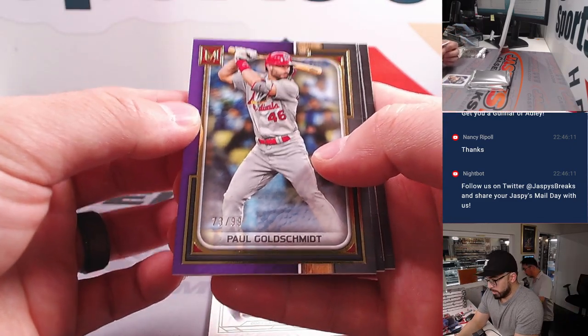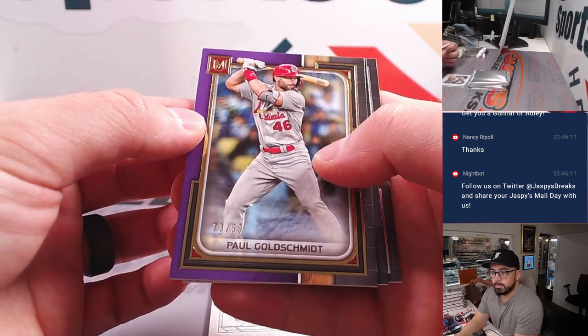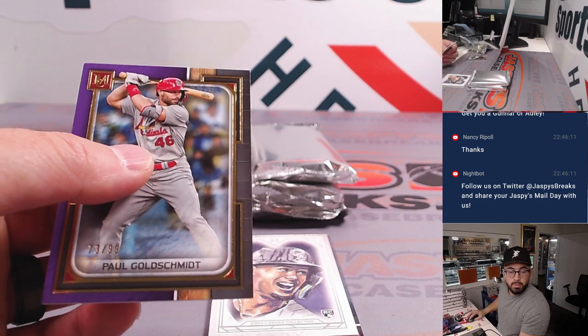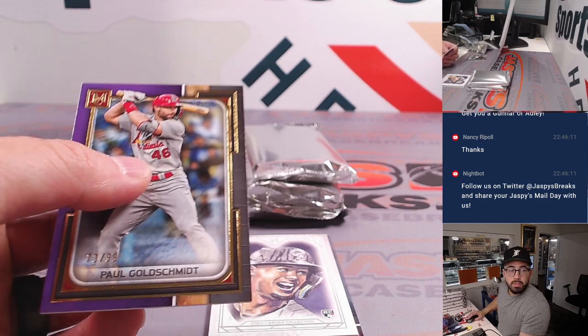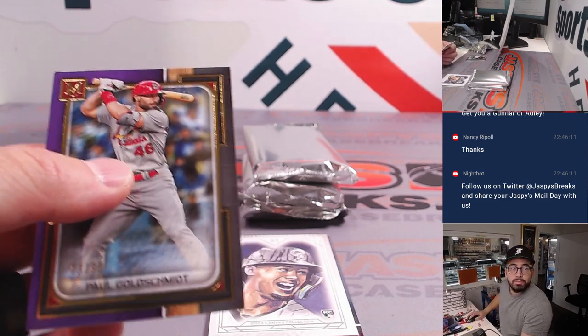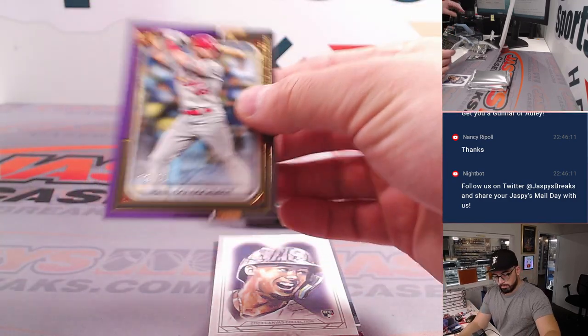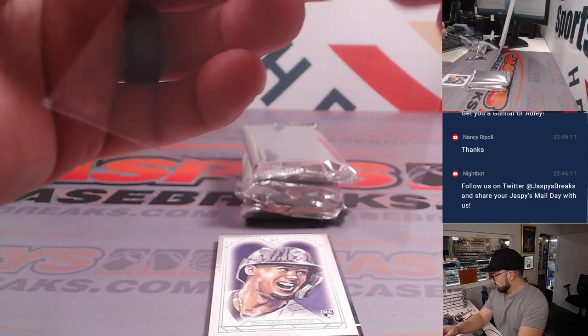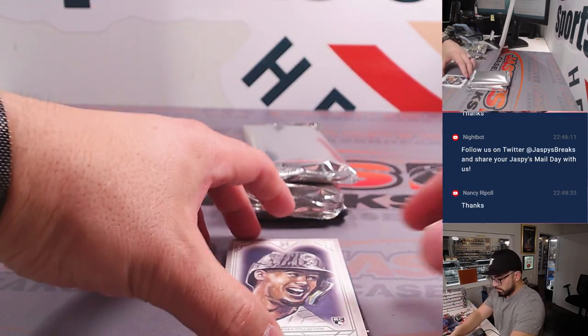Right off the bat, we have a Paul Goldschmidt. Nice. Neil Cruz. Goldschmidt, balling out of the NL Central. No, that's just a number card. We don't have to say the division. Save it for the hits. We've got another two breaks lined up.